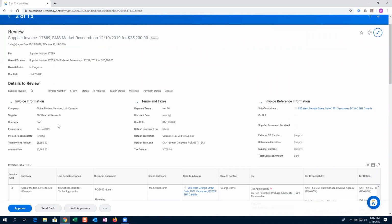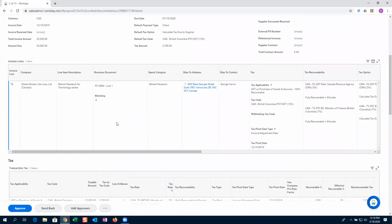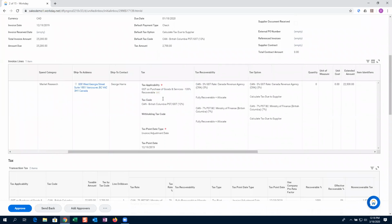So in this case, if you look at this invoice, you will see that it is for our Canadian legal entity, and you'll notice that the supplier is BMS Market Research, and this is in Canadian dollars. If we were to scroll down and look at this transaction in more detail, we could see the line level detail on the AP invoice. We could drill into the matching detail if it came from procurement. We can also see all of the global tax implications here.